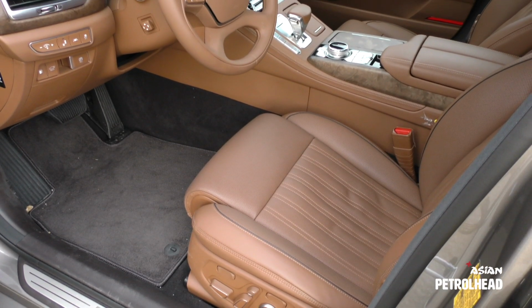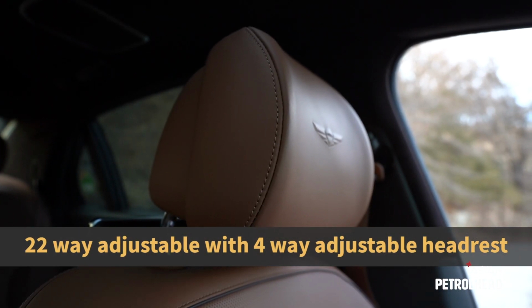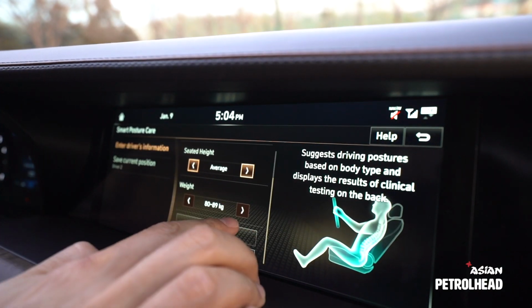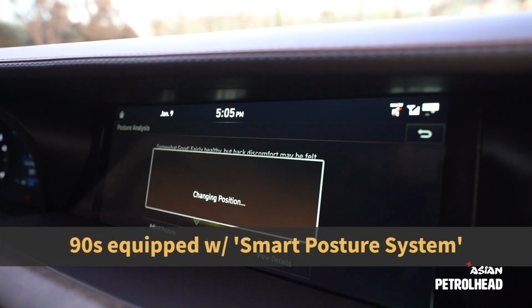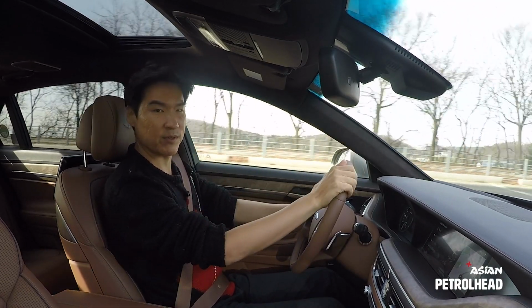Let's talk about seats. Seats are very comfortable. Even these headrests are fully adjustable. And G90s have a smart posture system that will recommend a proper sitting position. It's probably a healthy one for me, but I find myself too close to the wheel. To be honest, it's not so comfortable for me.